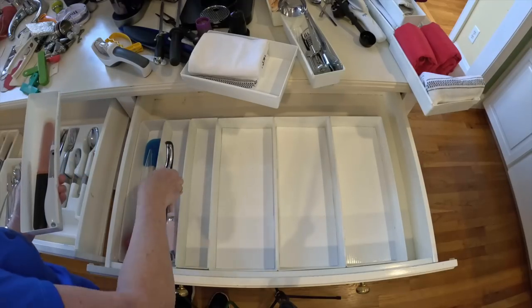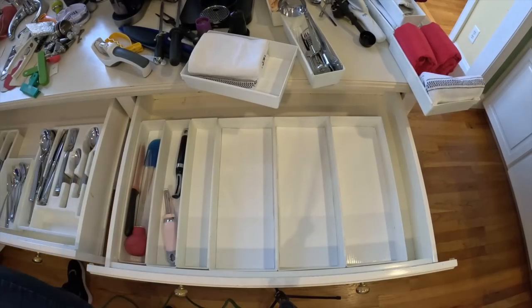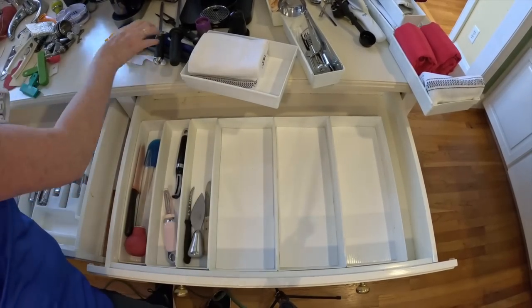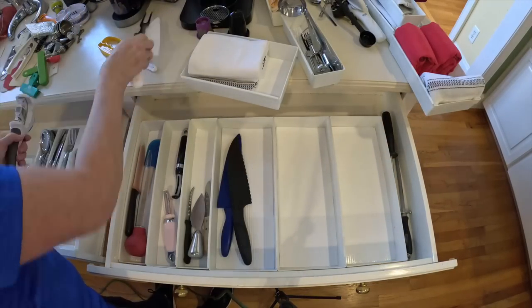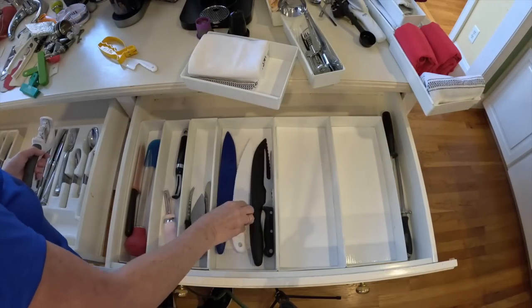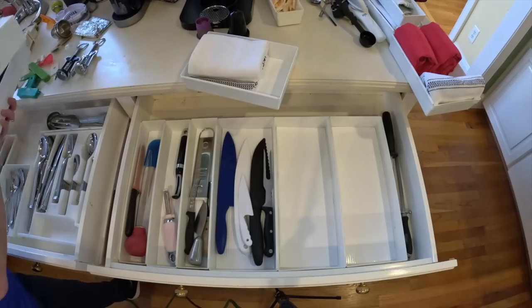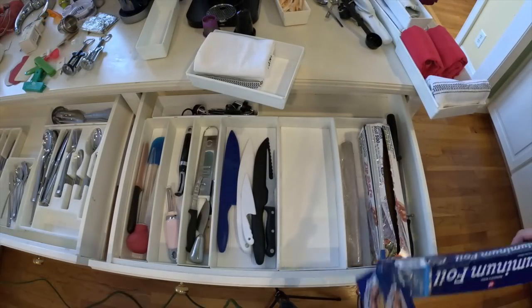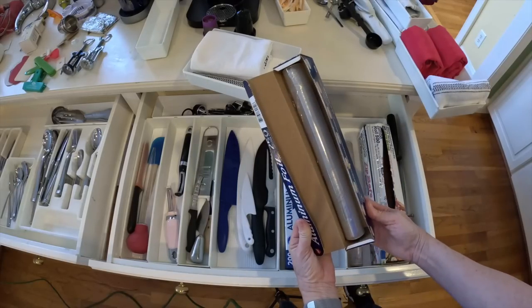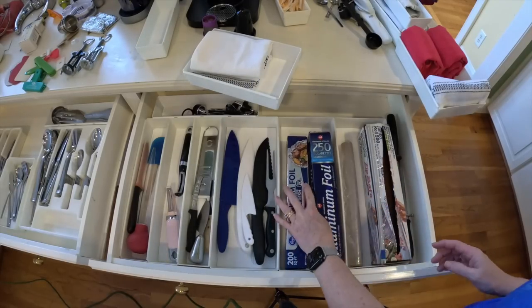In the drawers, I sorted like items with like items. Did you notice the aluminum foil box had saran wrap in it?